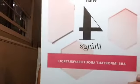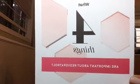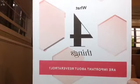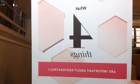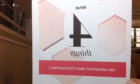Okay, so what are some of the benefits of resveratrol? Again, we mentioned that it is high in antioxidants, so it counteracts the negative effects of free radicals in your cellular structure. So it works in harmony with our skin's natural antioxidants and just gives it a boost.